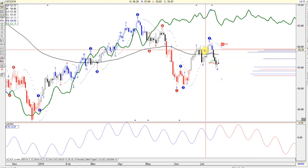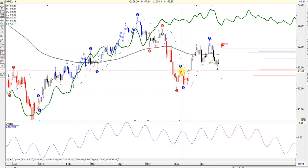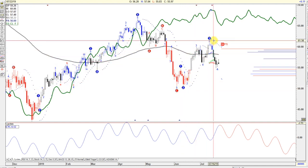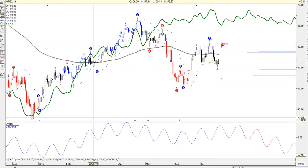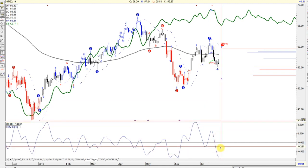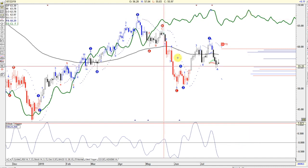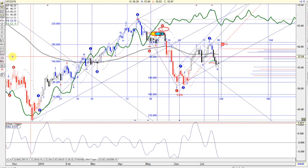And within this wave count, you can see there was 1, 2, 3, 4, 5. So a wave 5 completed here. And of the bigger waves, we're on the third. And we can see our Elliott trigger. Once this gets above the 0 line, that confirms wave 4 to go to wave 5. So that's for the Elliott, guys.